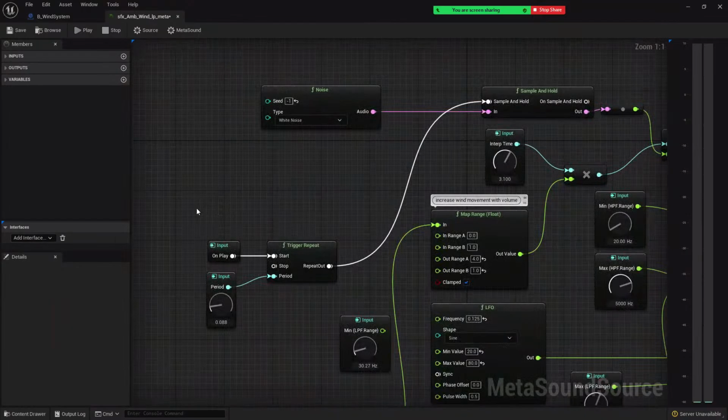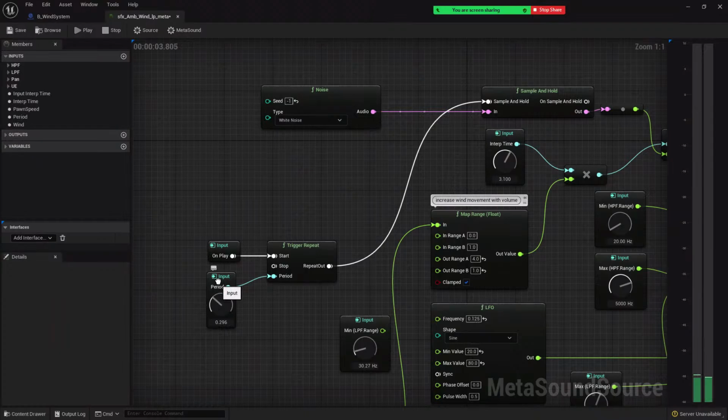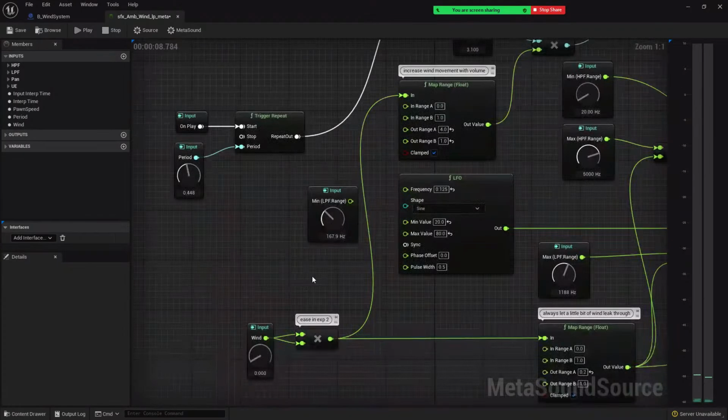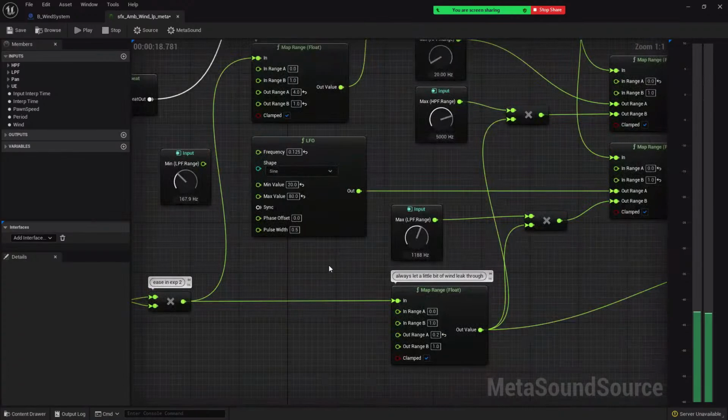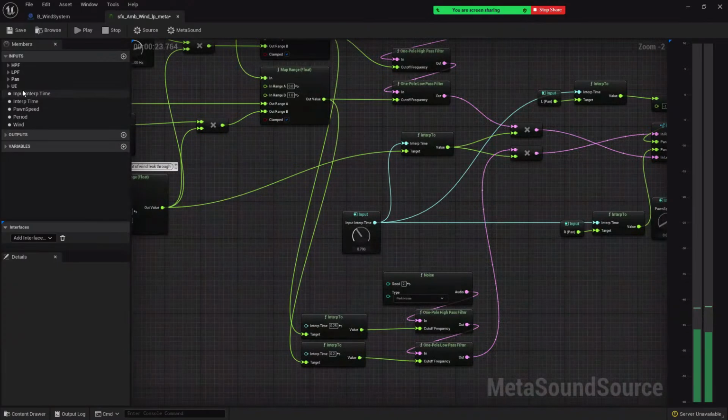Some of these are meant to stay the same. I think wind is the primary one. There we go. And then there's also probably a speed input somewhere that you could mess with. Over here. Oh, here it is, all the way on the right. Speed? Yeah, that's it.